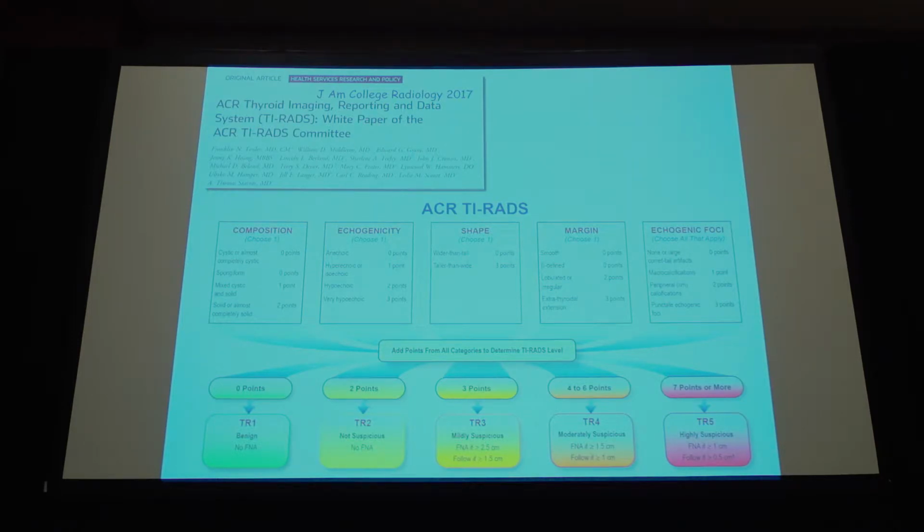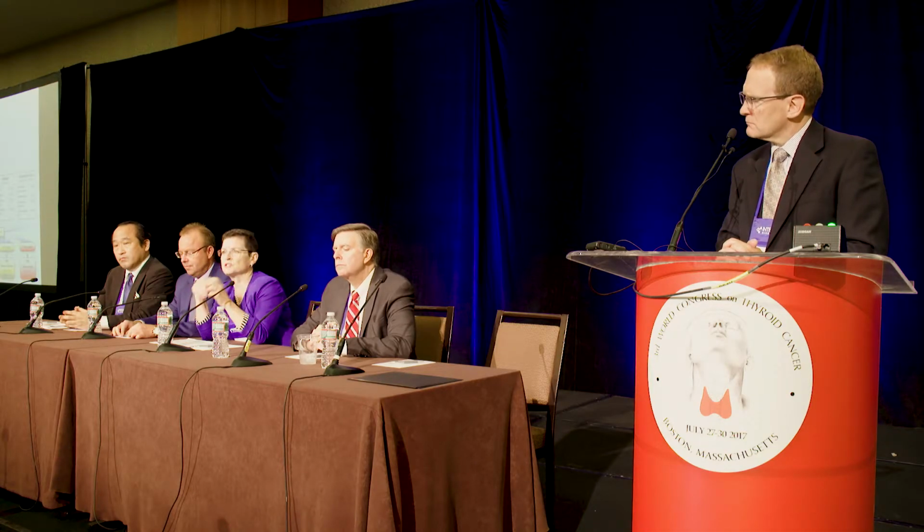Now, I haven't been using it for very long. It was only published in the spring. I think it was in April. But you can print out this handout, I brought one up for me now, and it's really incredibly easy to say, okay, it's solid, it's hypoechoic, it's not taller than wide, and then you find yourself in this corner, and anything under 2.5 centimeters, you just move on. And it really just speeds everything up.